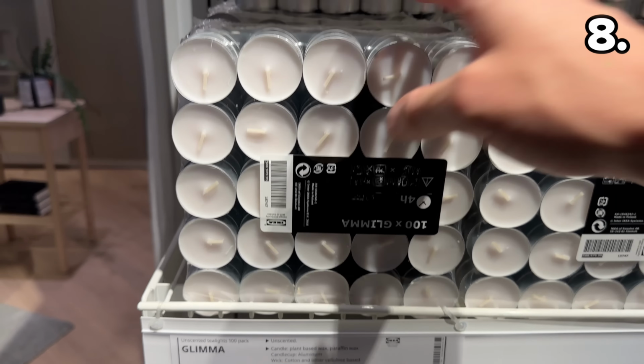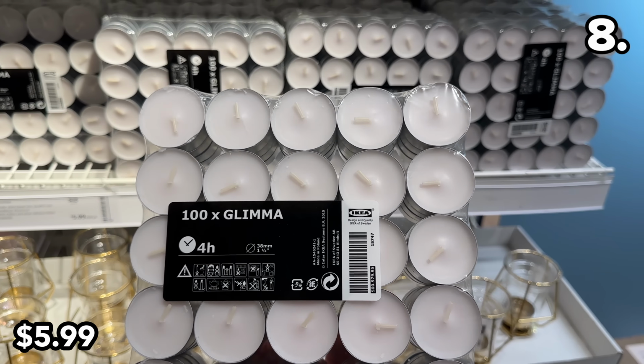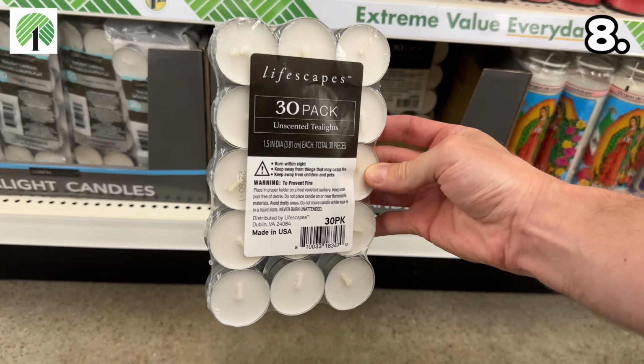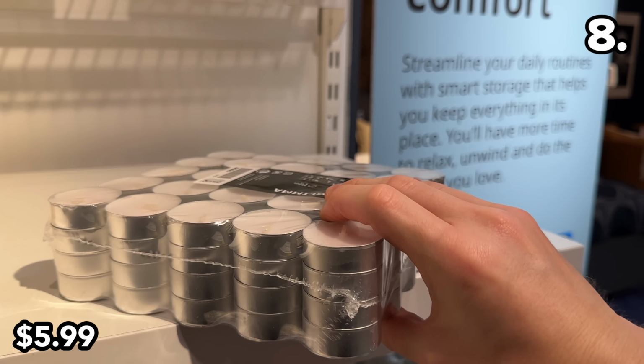I'll have an epic selection of IKEA finds under $2 in a moment, but in the number 8 spot, this 100 pack of tealights, priced at $5.99, is the second best per unit price I have seen outside of Dollar Tree, which sells them in increments of 30. So if you need 100 and you're already at IKEA, here you go.